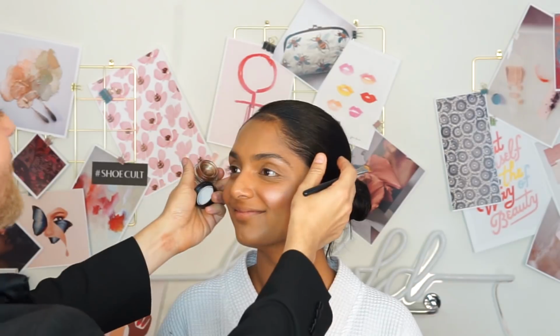The Pro Longwear paint pot, and the color I'm gonna use is called Indian Wood. This I love. It is the most beautiful, flawless, fascinating. Is it what you have on? Yes, I do. I know, I'm one of those makeup artists like, I'm gonna do your makeup just like I'm wearing it. Look down, but don't close your eyes.